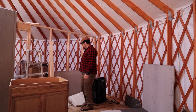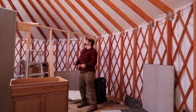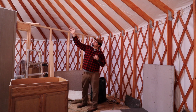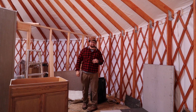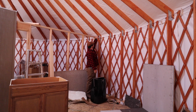Our loft will be up here, and it will likely extend out a little bit over the living space. So the ceiling of the loft, which is just the roof of the yurt, is going to be maybe 6 feet tall at its tallest, and of course, 0 at the end, because the wall is about 7 foot, and it goes right to where the rafter meets the stud over here.